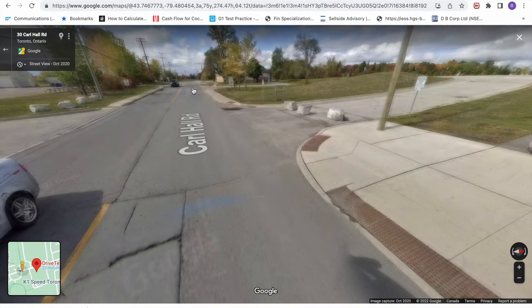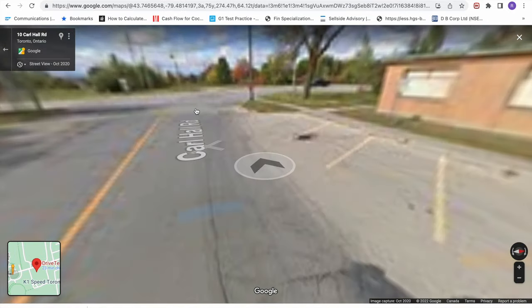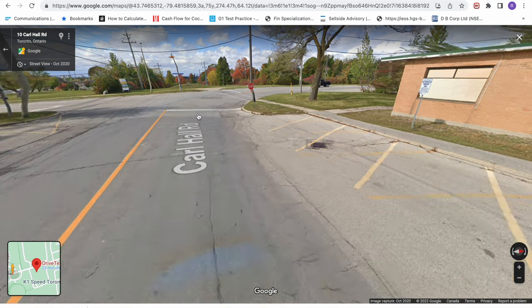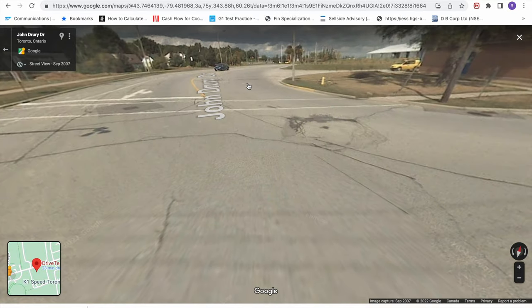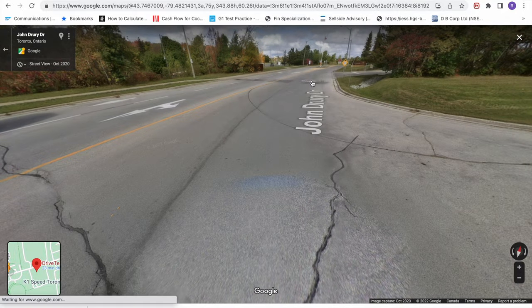So keep going. So we have a stop here as well. It's a three-way stop and not really a four-way stop, but the rules apply like an all-way stop. So whoever goes first, goes first, and whoever is last will wait for everyone for their turn. So this is called John Drury Drive. So keep going, guys.